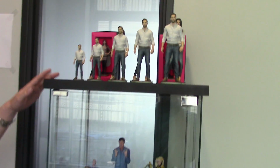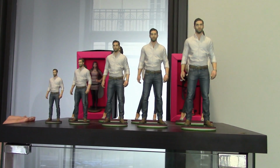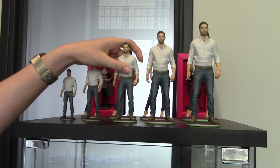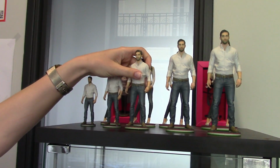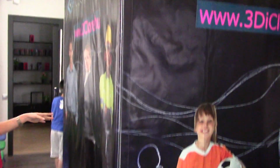Here upstairs you can see the sizes we have. We have from 9 centimeters to 25. And here you can see it's 15 and it's 70 centimeters. If you come inside, you can see this big box. This is where we scan the people. So everybody that comes here has to be scanned in that little box? Yes, exactly. You can come in. Wow, this is awesome.